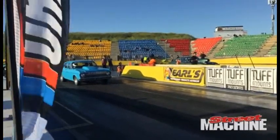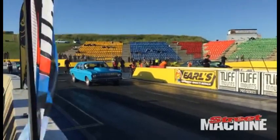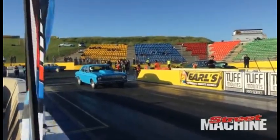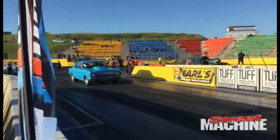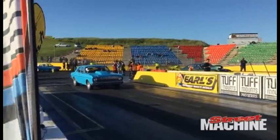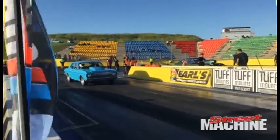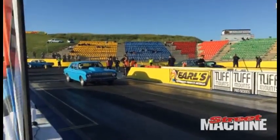Pair of fast forwards here. Got George Dad in this lane with the XR Falcon. It's got 440 cubes. Makes about 740 horsepower, I believe, that George told us earlier. Nice little street combo, he calls it. 740 horsepower street combo. Drives it everywhere. Runs an easy low 10.